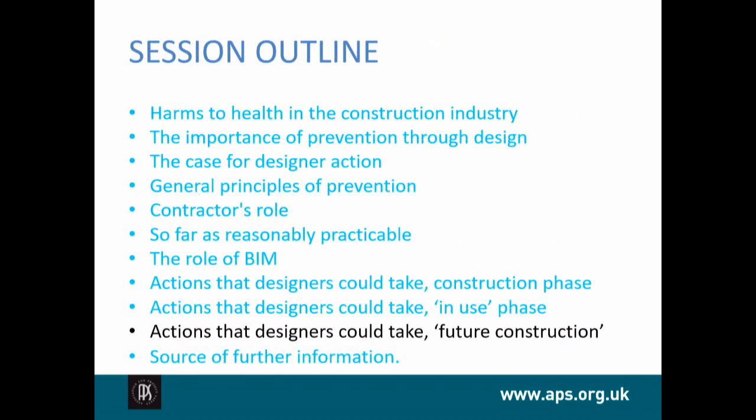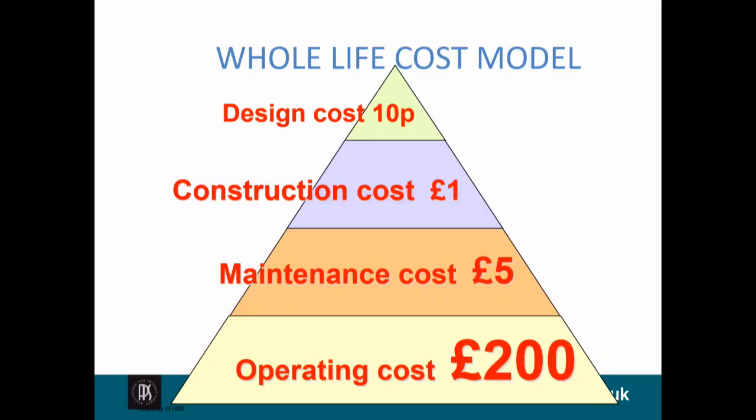And then lastly, the third group of people we need to consider are the people who are going to carry out construction work after practical completion, people who are doing what I've called future construction work. Some work done by the Royal Academy of Engineering, looking at buildings, identified that for every pound that we spend building a building, we spend £5 maintaining it. And from an ecological point of view, we spend £200 running it. And that's why we would be thinking about whole life costing, selecting long life plant, etc.